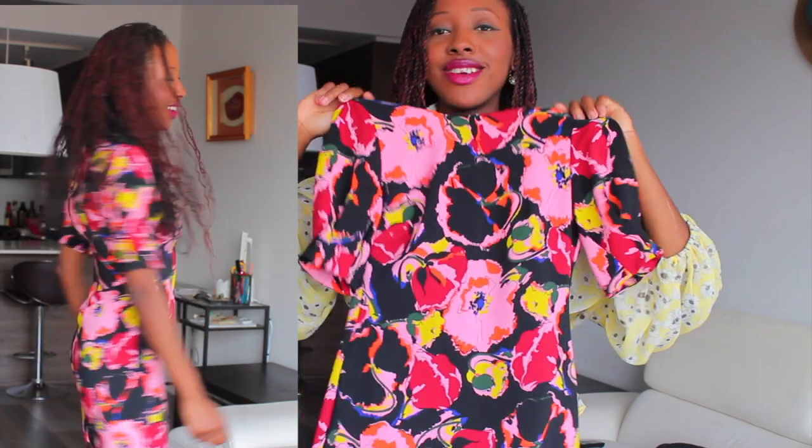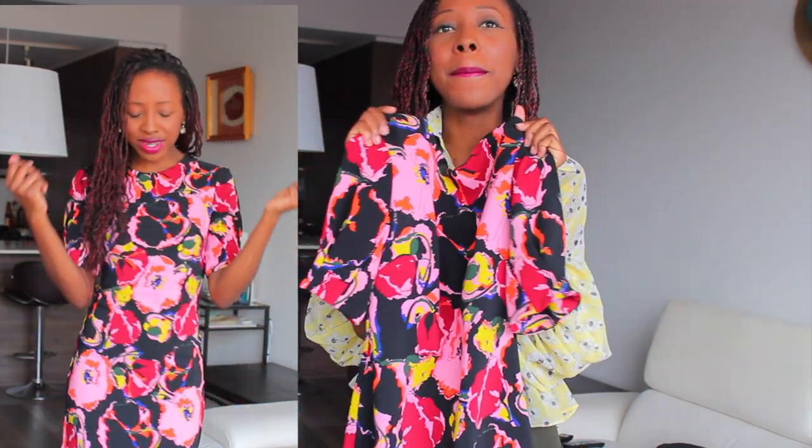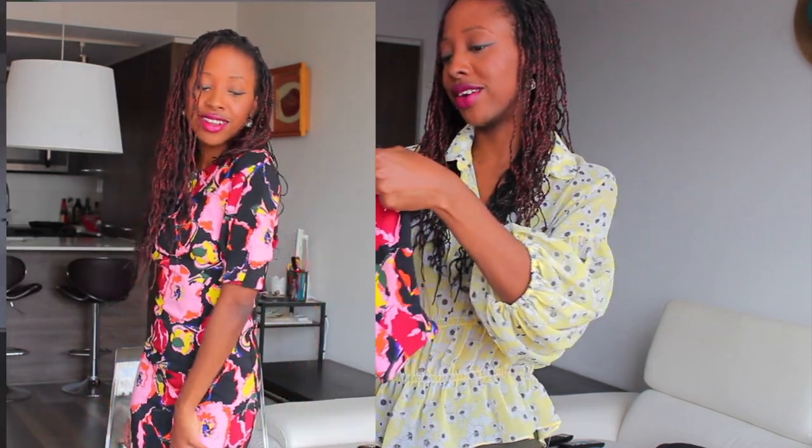I believe this is just the color that you want. This color is amazing. Just buy everything floral. To me, it's just something you have to buy. And again, here was a clear example of that.